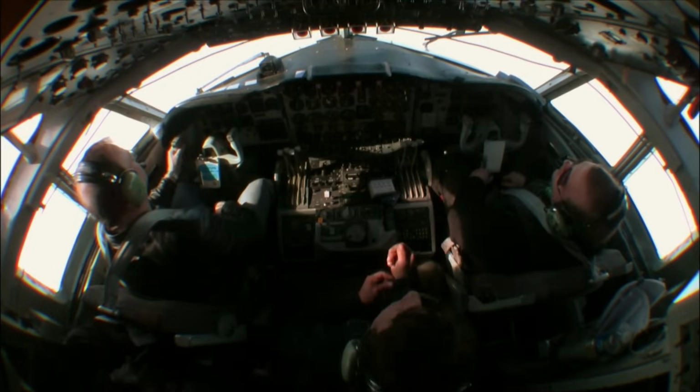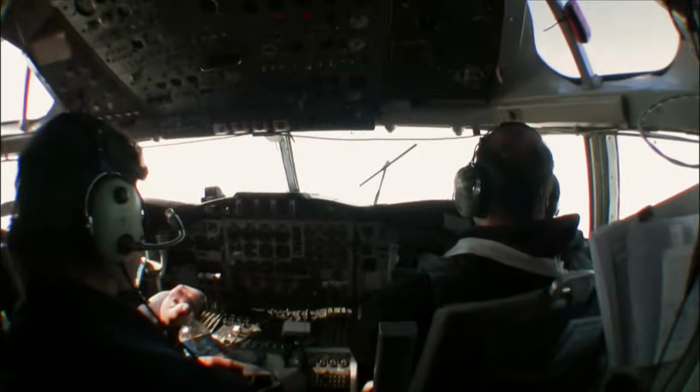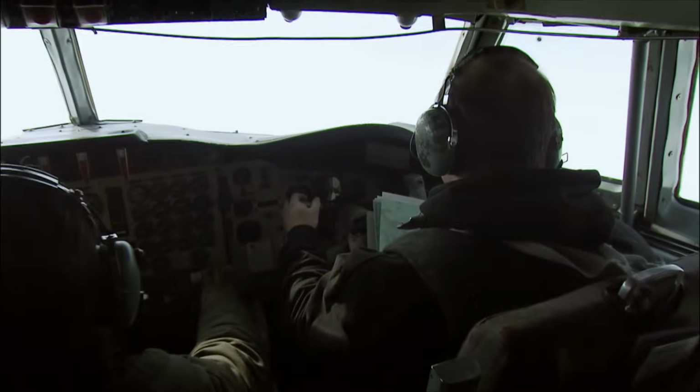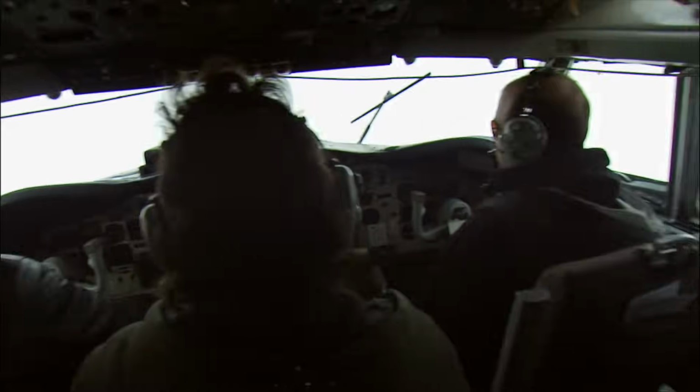Still looking for it. The Electra's instruments indicate that they're approaching the Makar Inlet airstrip, but Brian and Sean struggle to find some visual reference. We kind of got disoriented there and didn't know where we were. They descend, hoping to punch through the fog. Suddenly, the Electra's warning system kicks in. Terrain, pull up, pull up, pull up.